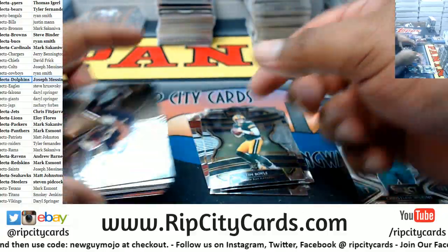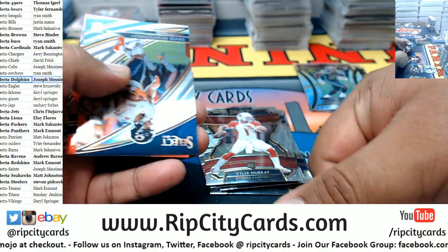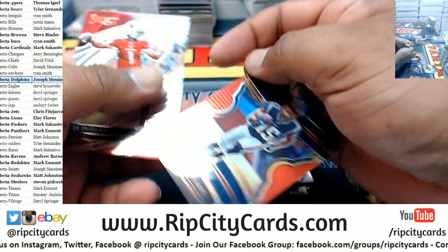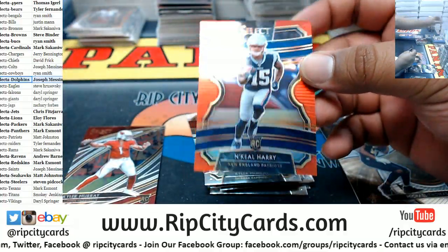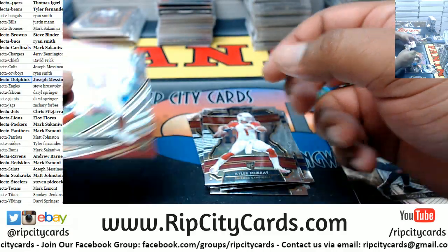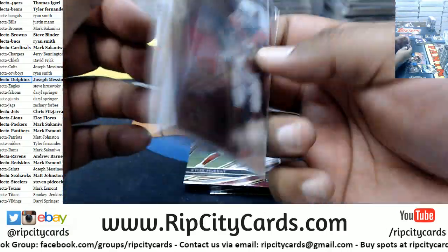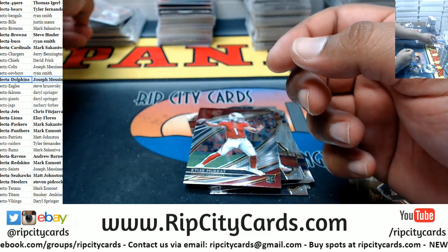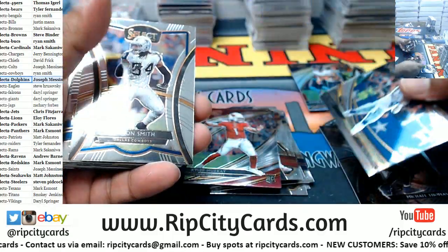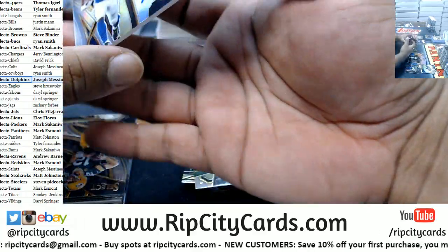Chris Carson, Seahawks, refractor. Come on. Keelan Harry, Patriots, /299. Christian Kirk, Cardinals relic, /299. Have you gotten into any Select, John? If so, what's the nicest hit you've pulled so far?